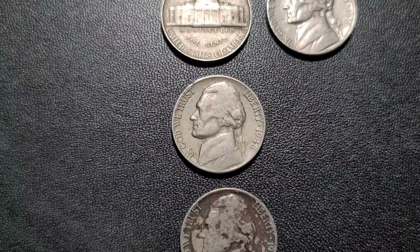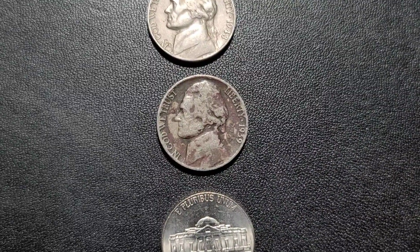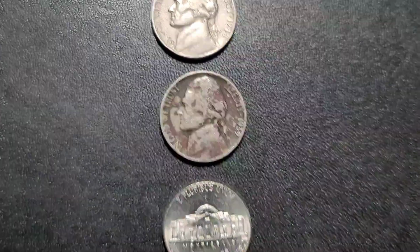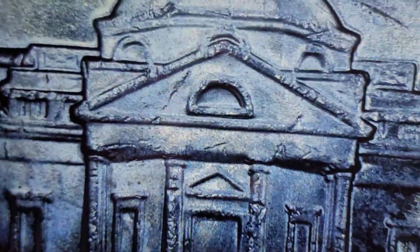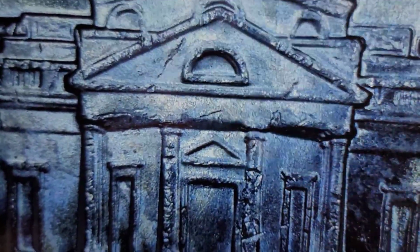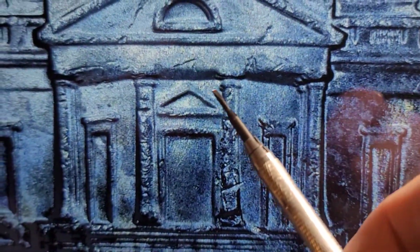We have a 1948 Philly. A 1939 Philly. Looks like it was a metal detecting find, not the Henning, and no doubling. This one here, I have a 2023, and you can see, I'll see if I can get this doubling right on the inside here. There's doubling down in here and in the pillars right there.